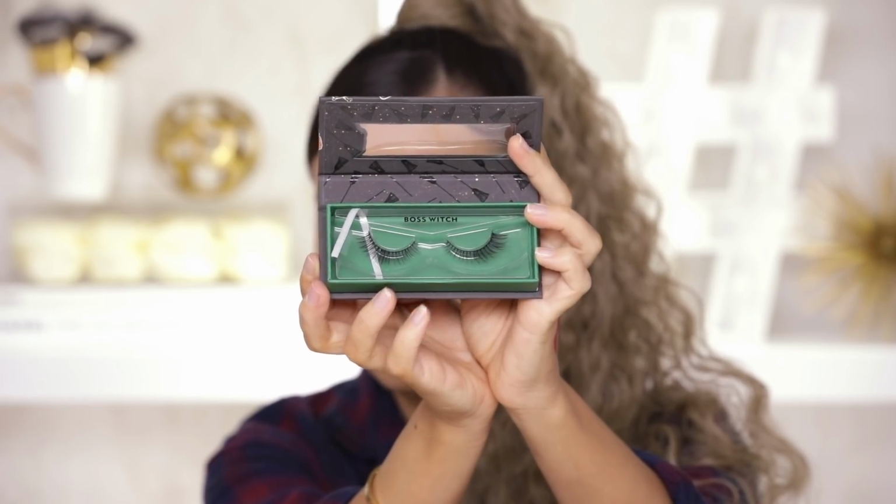We also have 3 sets of falsies, one for each of the 3 sisters. I have the Boss Witch, which is Winnie. Like I said, she's my favorite because she's Bette Midler.